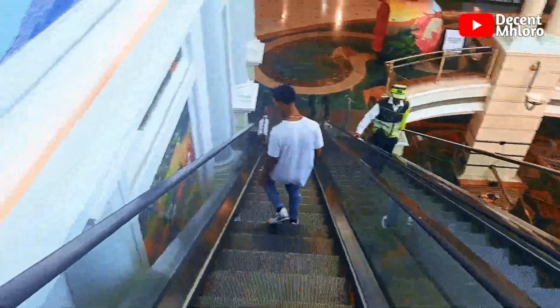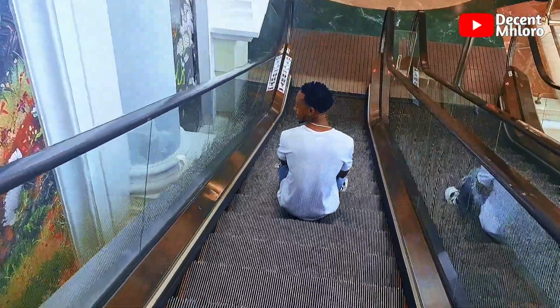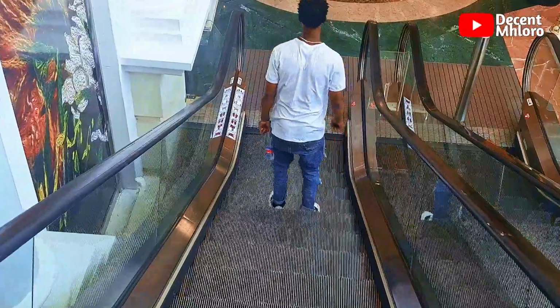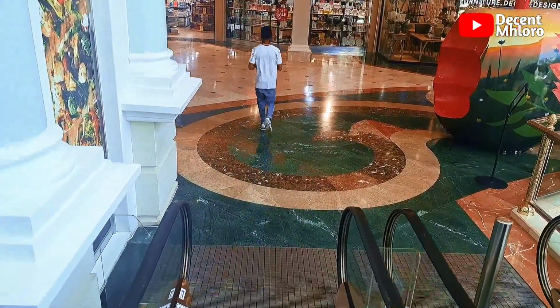So now, guys, we are now going downwards. As you can see, we're now going downwards. Yes, and this talent sitting on these chairs. Yes, look at the beautiful and the stunning places and areas that are around. Yes, as we move towards other shops, as we explore more.